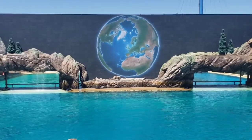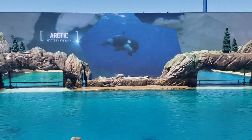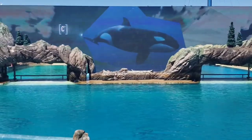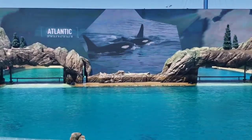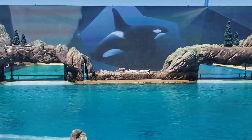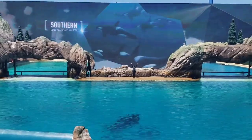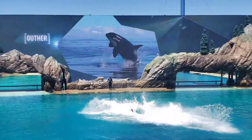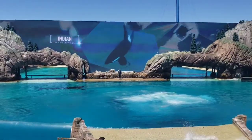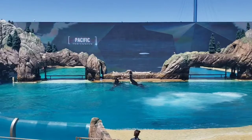Interconnected ocean, a vast blue expanse critical to life on Earth. And there's no better animal to represent the story of the ocean with all its splendor and uncertainty than the killer whale, or as it's scientifically known, the Orcinus orca. The orca lives in every corner of the ocean, from the Arctic to the Atlantic, the Southern to the Indian, to the mighty Pacific and beyond. This whale's story is the ocean's story, and it is one we all share.